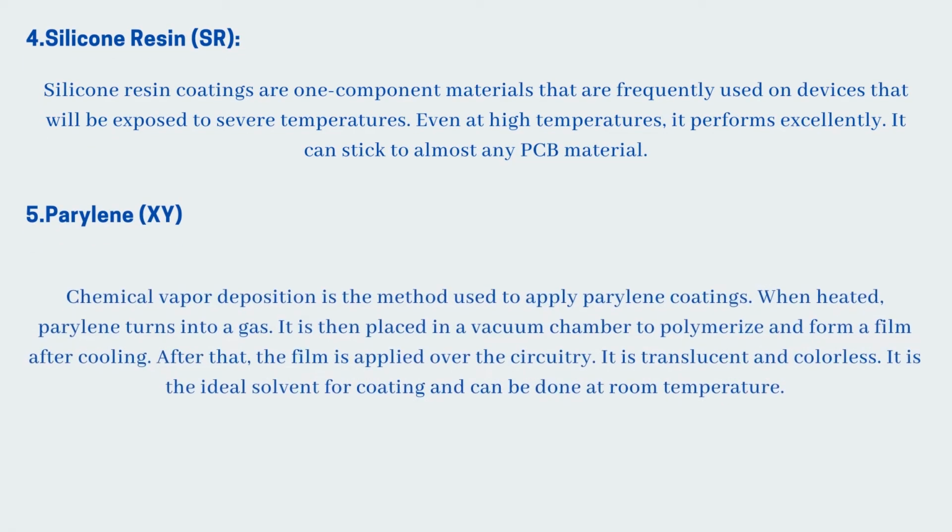Silicone resin, SR: silicone resin coatings are one-component materials that are frequently used on devices that will be exposed to severe temperatures. Even at high temperatures, it performs excellently. It can stick to almost any PCB material.